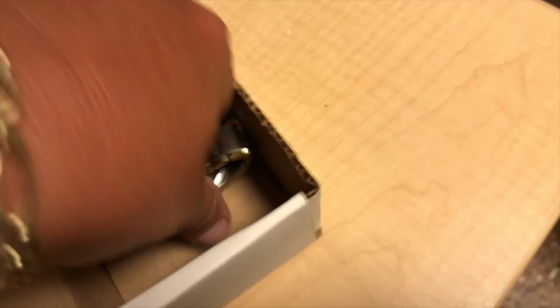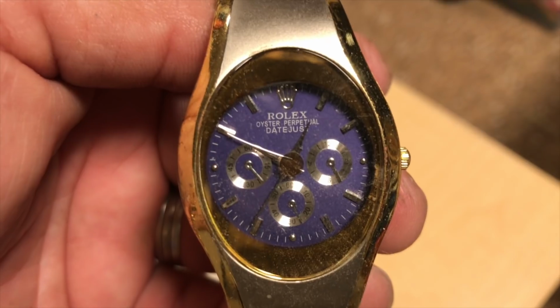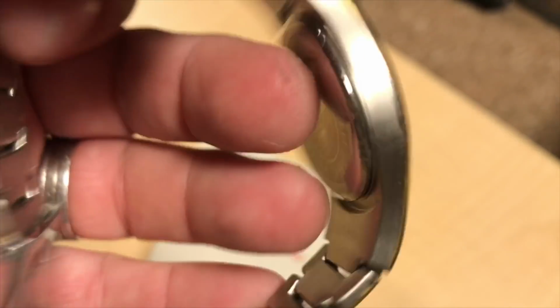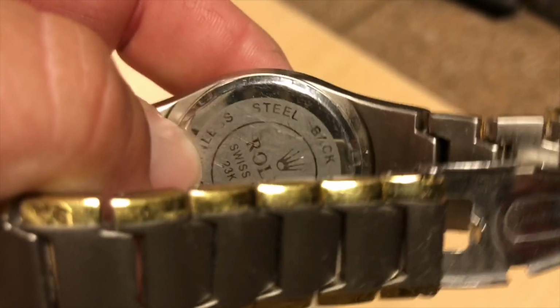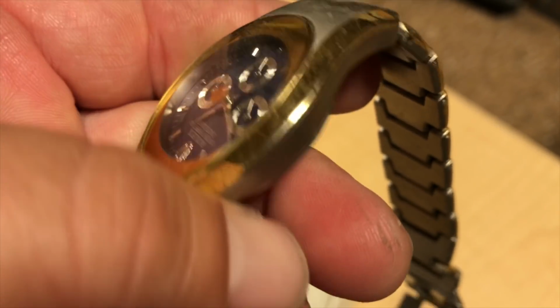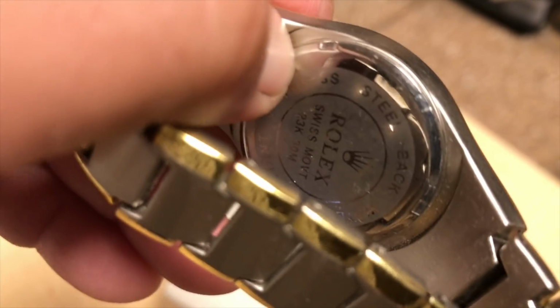And here's what I found. Okay, I was outside in the dark. I didn't see what that says right there. See what that says? That says Rolex on it. Okay, this got a little more interesting, didn't it? All right, now, is this real? I would say most likely not, because I've yet to find a real one, but we're going to have to look into this a little bit further, aren't we?